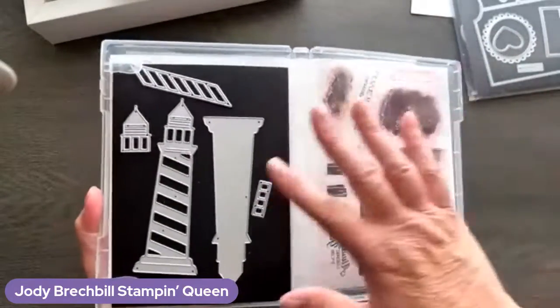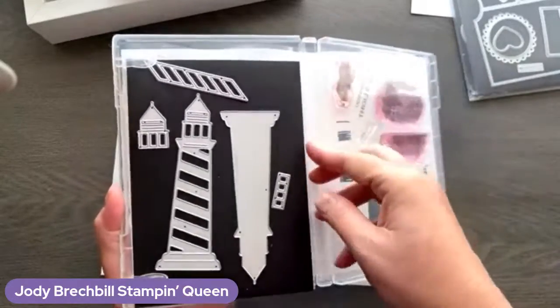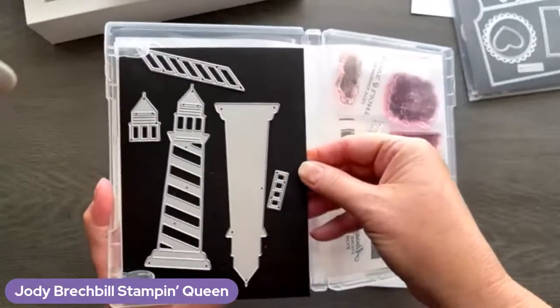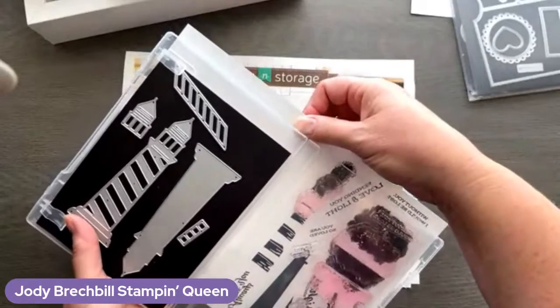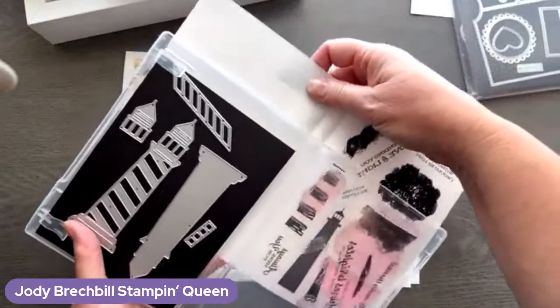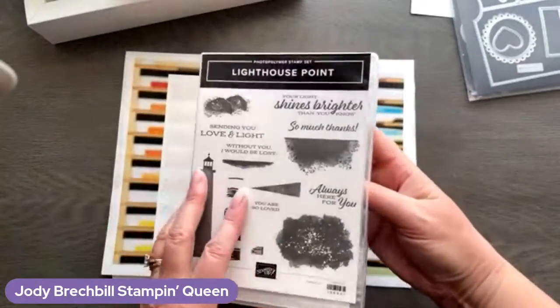So you can buy this case, and it does come with one magnet. Okay. So it will slide your magnets right in there. So it does come with one magnet. And then you take your Stampin' Up case and you pull this out and slide it in to the new one.